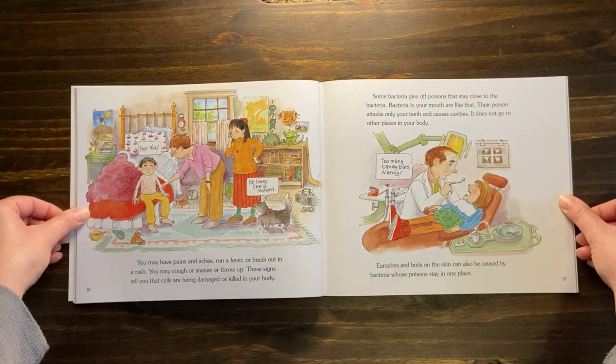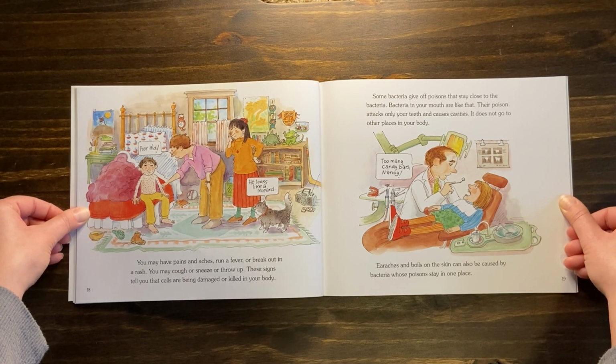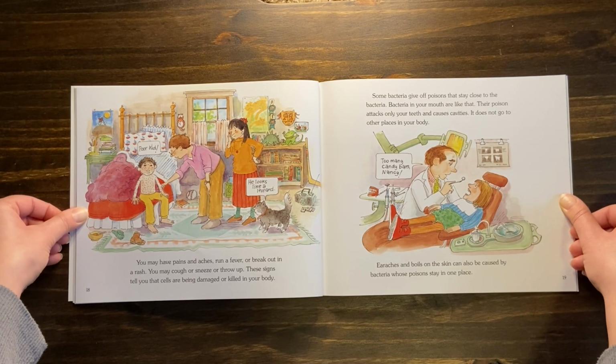You may have pains and aches, run a fever, or break out in a rash. You may cough or sneeze or throw up. These signs tell you that cells are being damaged in your body.